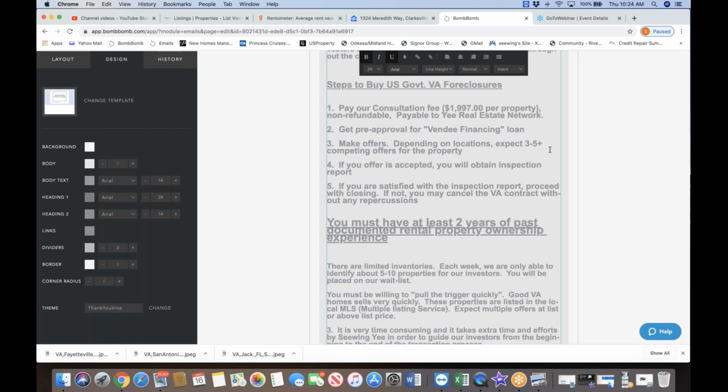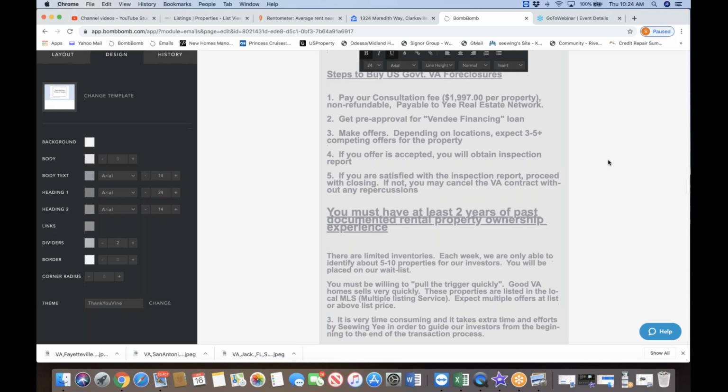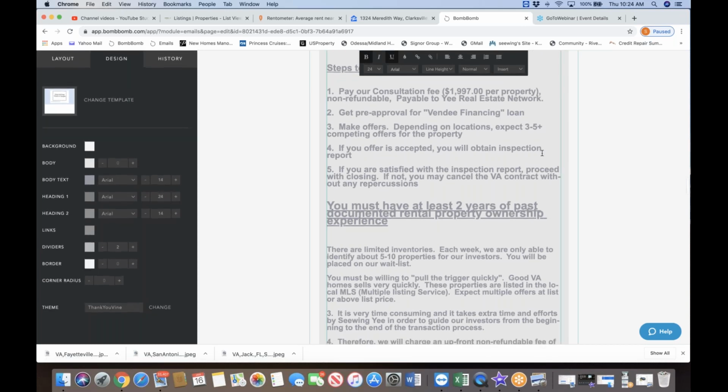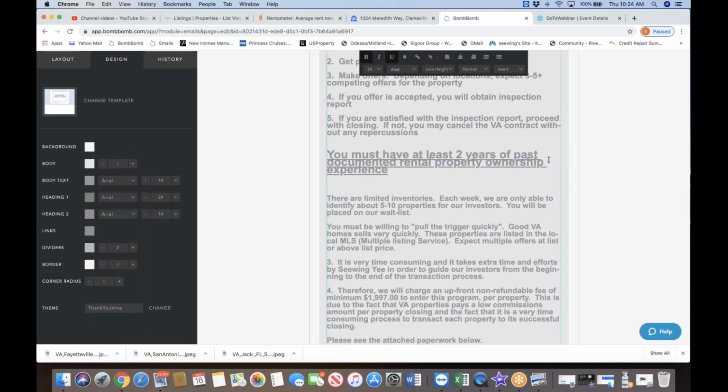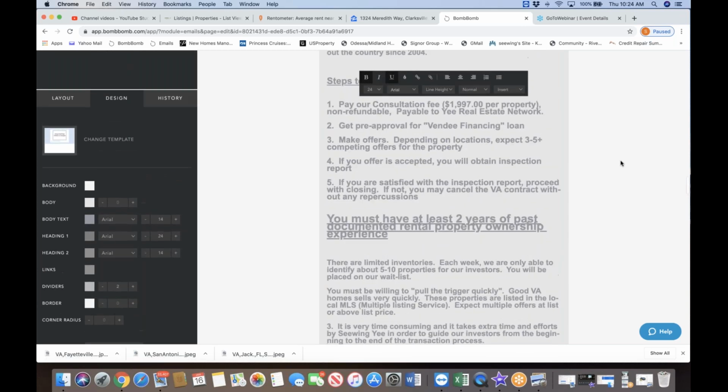You do not have to be a veteran to qualify. You can be any investor out there. You have the ability to purchase VA foreclosures in various markets. And of course, you can read the rest of the newsletters, but the most important thing is you need to have at least 2 years of past documented rental property ownership experience. All right, those are the key requirements.